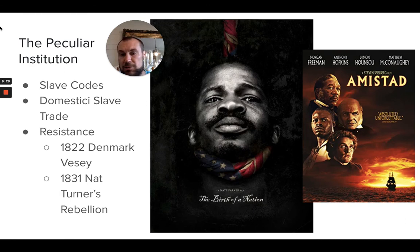You get Denmark Vesey, who had a group of 9,000 who was going to resist. Their plan was spoiled early. Maybe the most famous, and you can watch The Birth of a Nation, which is based on that, Nat Turner's rebellion, where he was able to escape with slaves and kill about 60 white men, women, and children before he was captured, and about 100 will be executed.